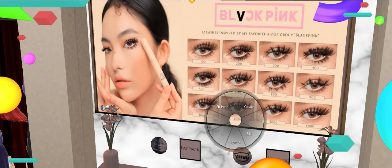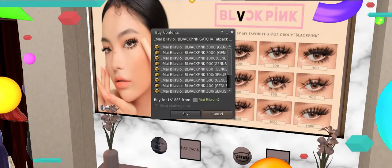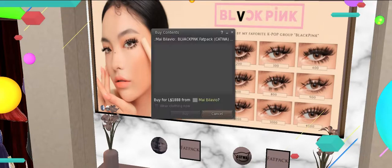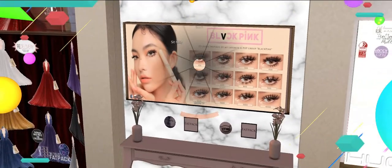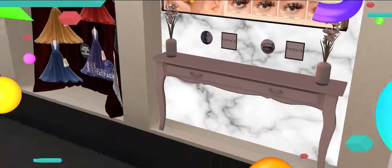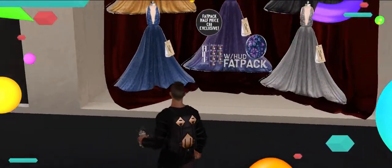Let's see, do they got this price? But they do sell it for the fat pack. $1,088 for Guinness and Catwise, the same pricing. But they don't sell these individually, eh? No. Before they had them in a gotcha sale too, but oh wow.